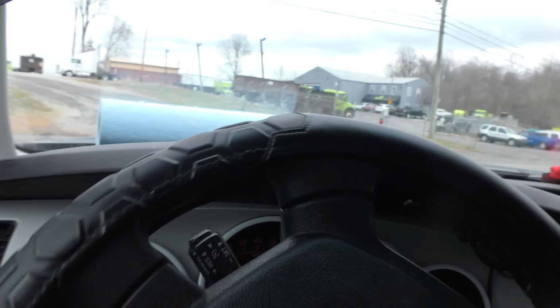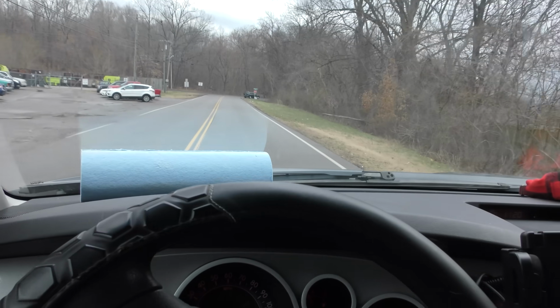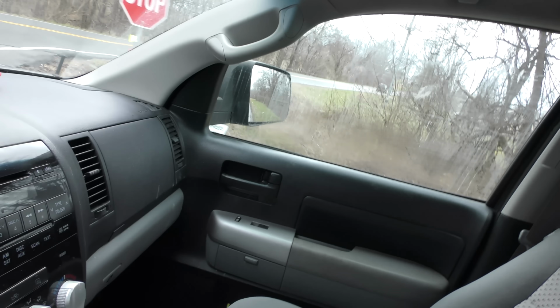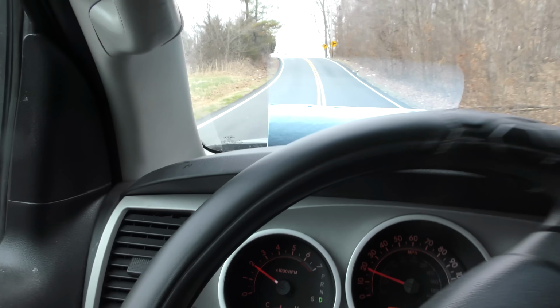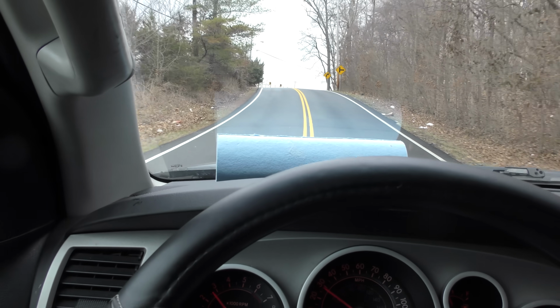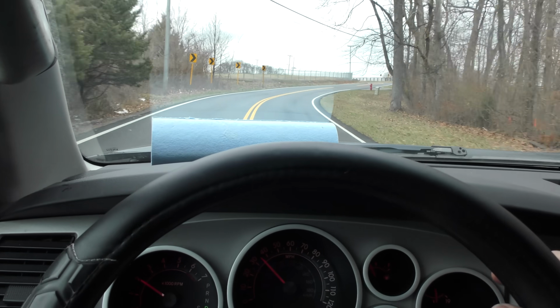Stops, doesn't creak. Hey, for a $900 V8 Toyota Tundra, you know, it's a good deal. We'll take it to our little drag strip in the sky. Here we go. And that'll also tell us something. Today it's going to actually serve a practical purpose.